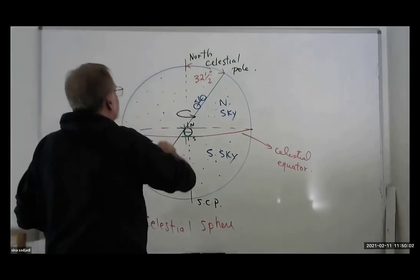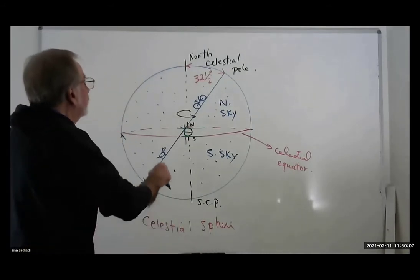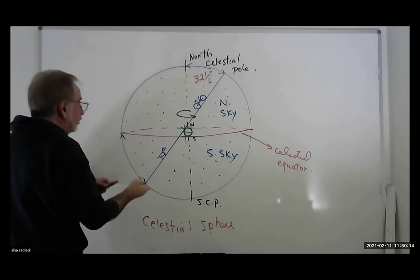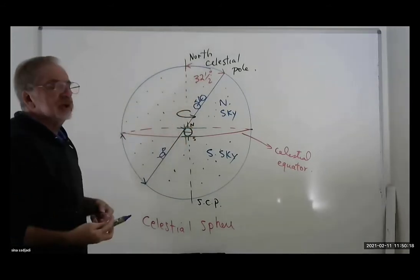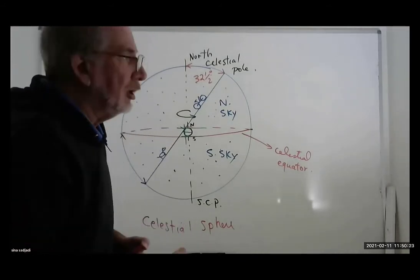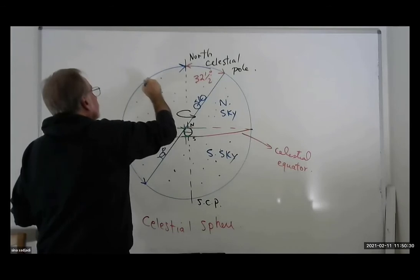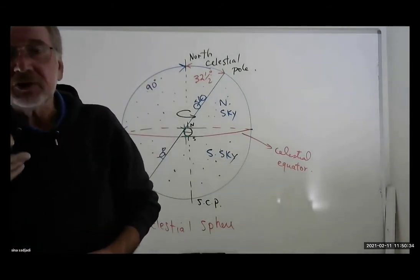So that's 32.5 degrees. Now, how many degrees is it from the North Celestial Pole to the equator of the celestial sphere? What is that angle? This angle here, from here to here. We said every circle has four 90-degree angles. So this is just 90 degrees, very simple. From here to here, it is 90 degrees, right? Okay, so that's pretty simple.